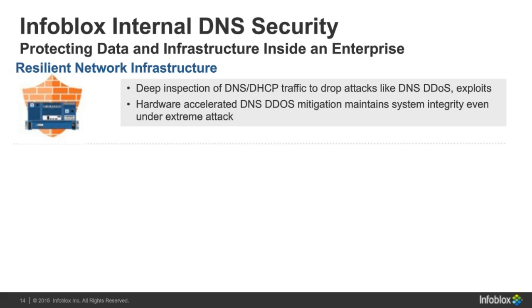So the first thing it offers is resilient network infrastructure. What does that mean? It's a DNS server. Internal DNS Security is an internal DNS server that has security and detection capabilities built in, that can detect any attacks, any DNS DDoS attacks or other types of attack, cache poisoning, tunneling, etc. And it will drop those attacks, right? It will not respond to any attack traffic. It will respond only to the legitimate DNS queries, or it will recurse out only the legitimate DNS queries, and it will drop any attacks. And it also does it through a hardware accelerated mechanism. So there is additional processing built into the appliance that can pre-process the queries and drop the attacks. So it doesn't affect the performance of the DNS server, even under extreme attack.